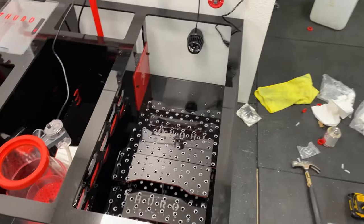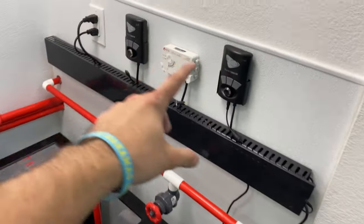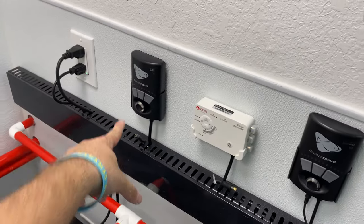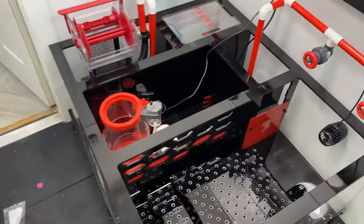All right, all the electronics are up. We are gonna do Apex on this tank a little later, but this is just kind of temporary. So we got the MP40 for the frag tank, skimmer, main return. Now she's ready for water.